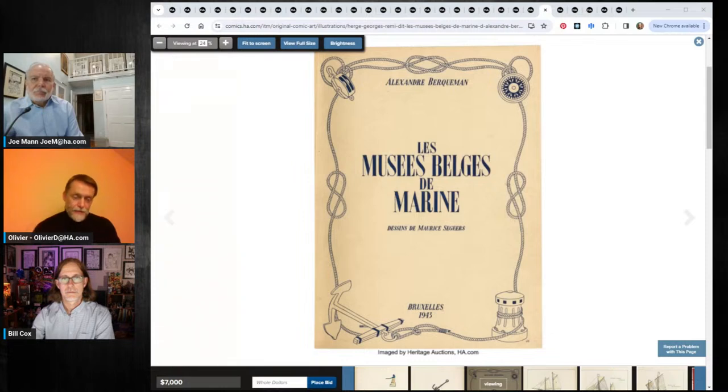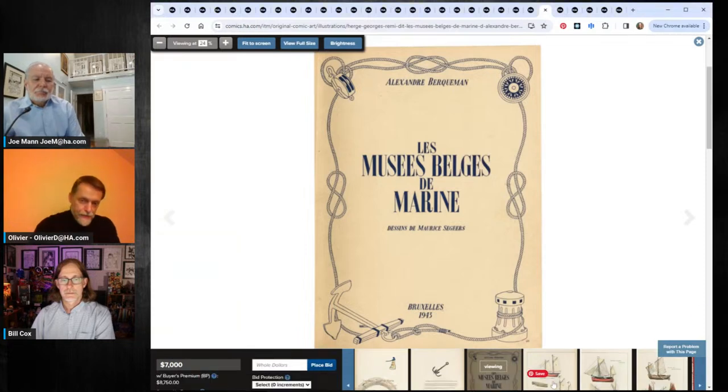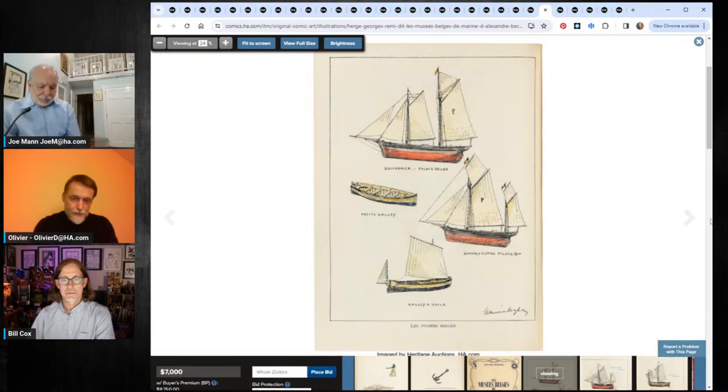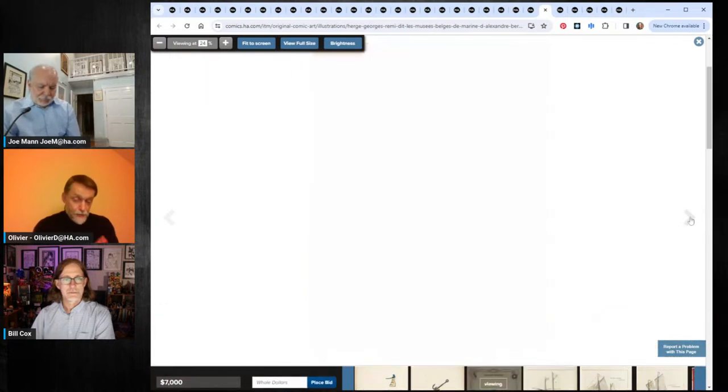So we have not only the cover, that one, which I agree is not very special, but that's a piece of history. We have the drawing illustration hand colored by Hergé, and all the boats were also hand colored by Maurice Segers, a close friend. Everything there is hand colored, so it's not printed, and it's unique to the book.